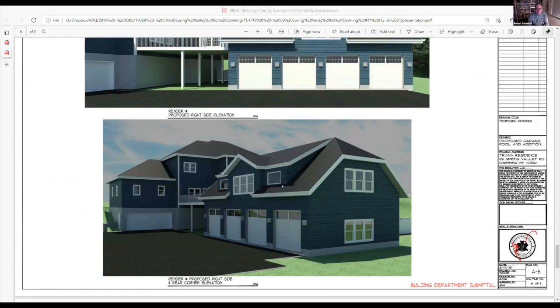Comments, guys? My other comment, I'd like to understand that corner. I'd like to see some fenestration, but otherwise I'm okay with it. Okay. Well, I want to ask the rest of the group. I'm fine. Same comments. Okay. Yeah, agreed. Yeah, I agree.